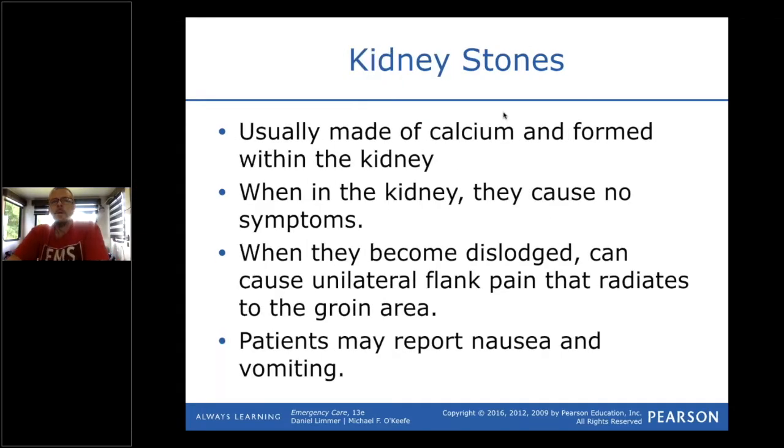Kidney stones, not life-threatening, although you might wish you were dead. Calcium forms up these stones within the kidney. A lot of people have kidney stones floating around in their kidney. Okay, I had a CAT scan a couple of months ago because I had some gastritis. I ended up in the ER with some belly pain. And there were a couple of small 1 millimeter stones floating around in my kidneys. Okay, as long as they don't get any bigger, and as long as they stay in my kidneys floating around, I'm fine.